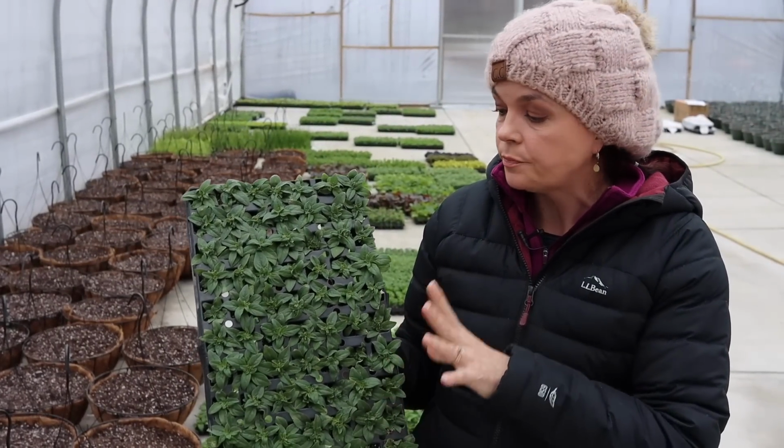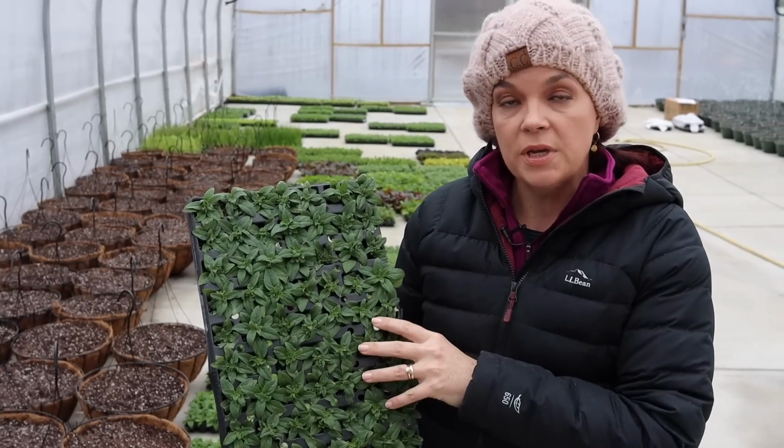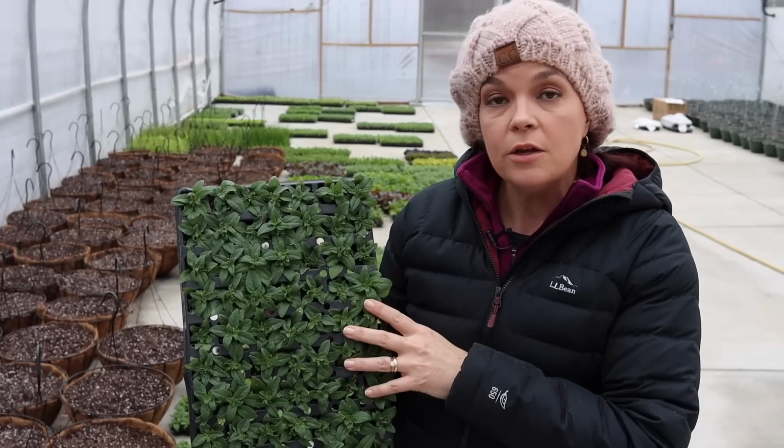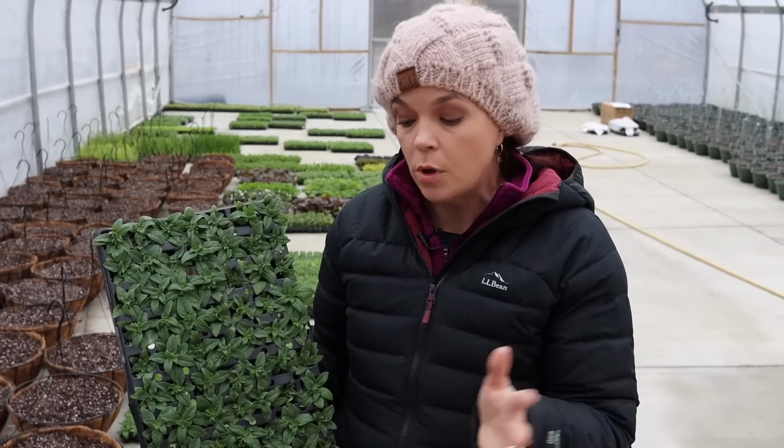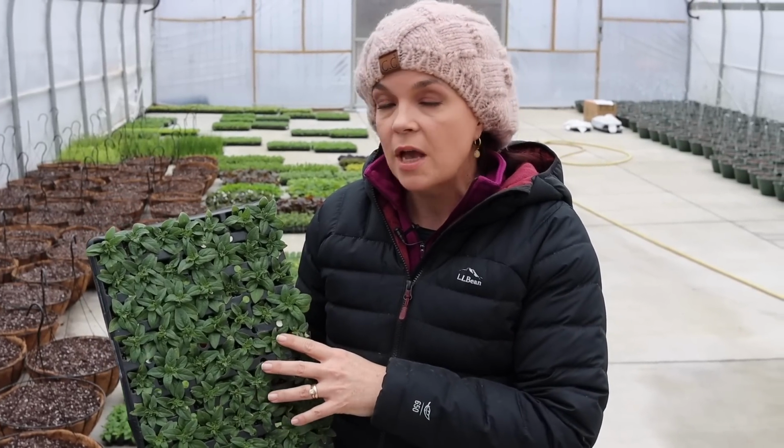Really fun colors. So if you're not close to Creekside and you are looking for these, contact your local garden center. Go ahead and do it now, because they're going to be placing their orders and looking for these plants, and they want to know what you, the customer, want. So encourage them to try some of these new plants.